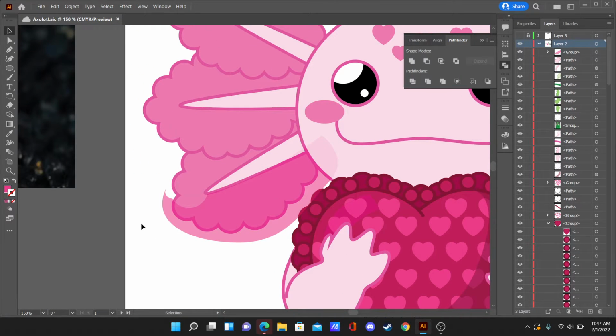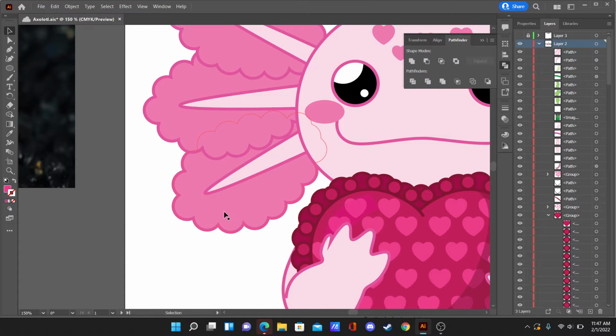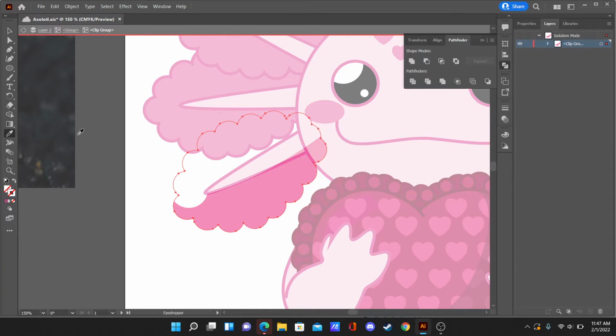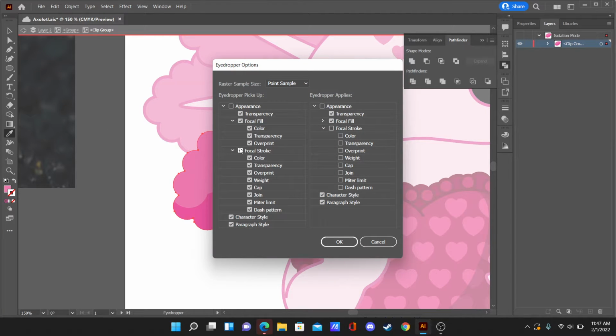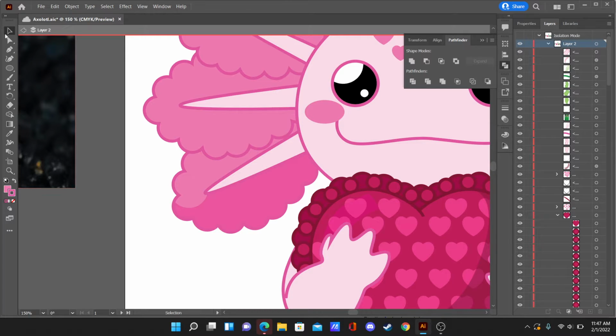This last step is just going to involve me going through here, hit arrange, send it back. I had to delete it because I remember that this is part of a group. Remember, hit Control F when you want it to paste in place. Send it back, select both pieces, make it a clipping mask, double click here, grab the eyedropper tool. I need to select both the stroke and the fill, so I need to go back in here. To get into there, you just double click on the icon. Do that. And that is my first gill highlight.